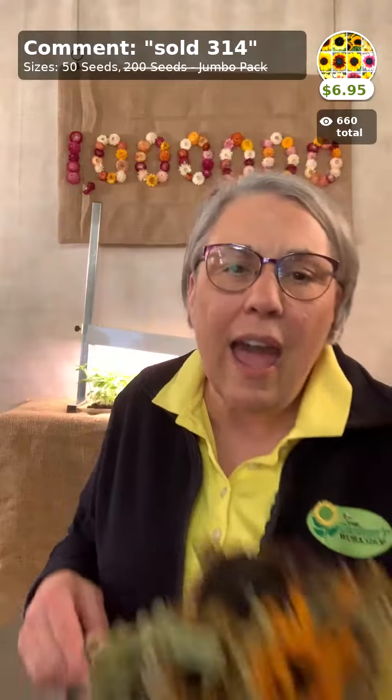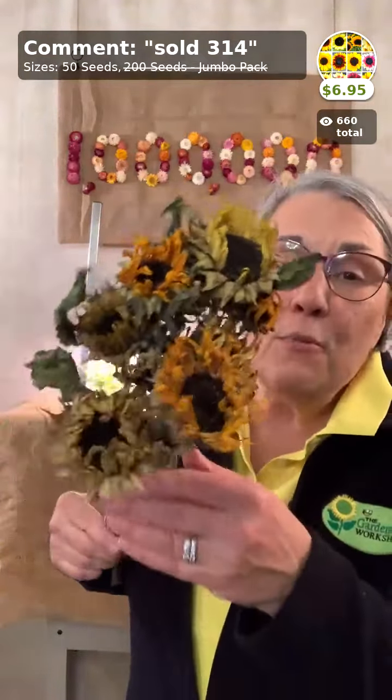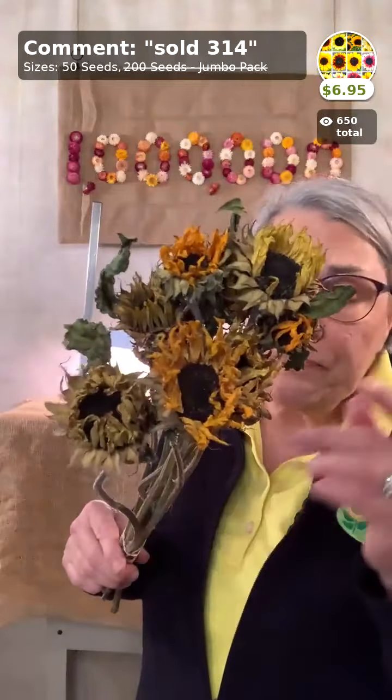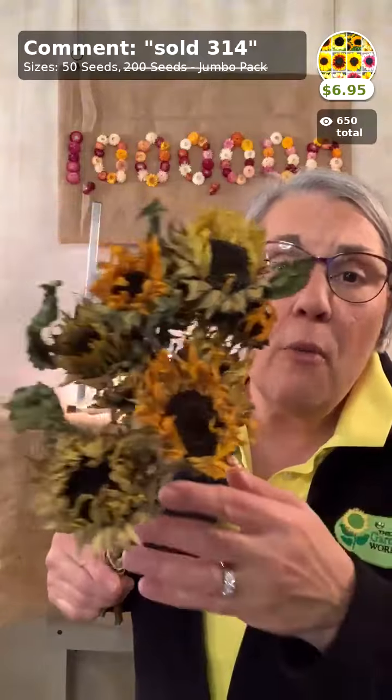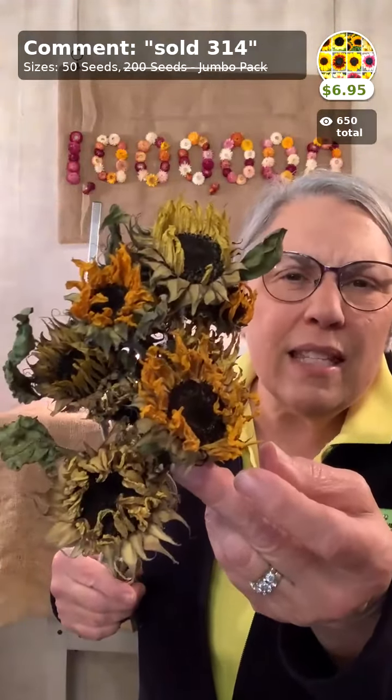And then I wanted to show you this. These are the last sunflowers. They're dried, obviously, y'all. This was our last sunflower harvest. Some of those late ones that we pushed the envelope. But think about using these actually in wreaths and different things. So they look pretty dadgum good.